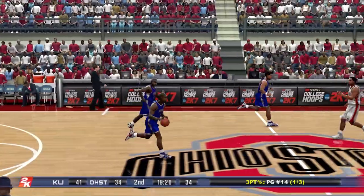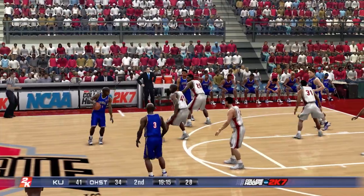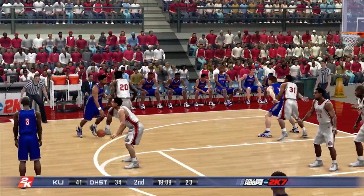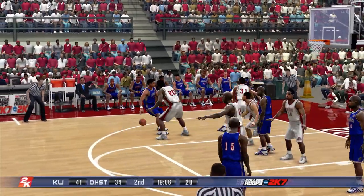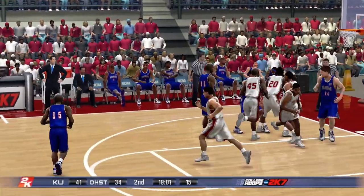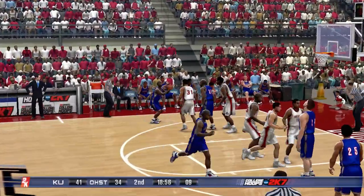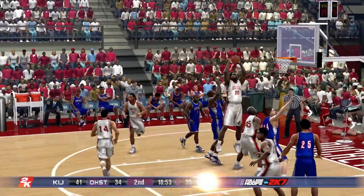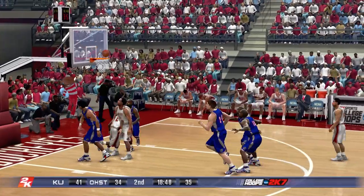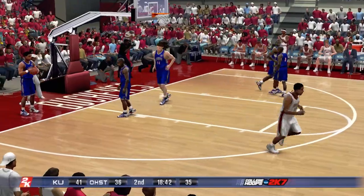Number 24 inbounds the ball. Swings it to the outside. Number 24 dumps it on. Skips it to the top of the key. Number 3 gets it left wing. That last triple off the mark. Lead pass. Ripped down inside. Right at the 31. Fantastic play to get the second chance points.